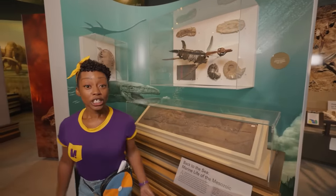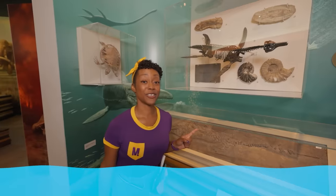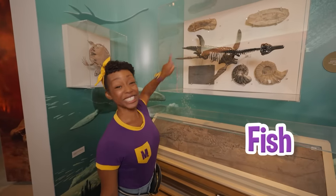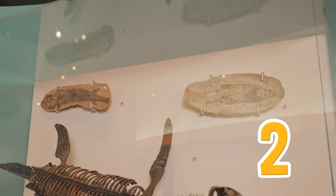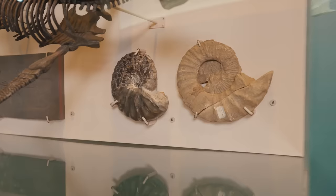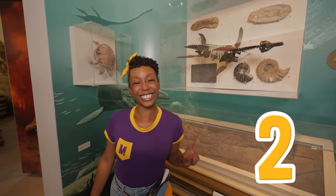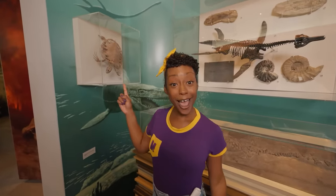Whoa! Check out these marine fossils. These animals lived in water. Oh, do you see the fish? Let's count them. One, two fish. Let's count the ammonite shells too. Ready? One, two shells. Awesome counting.